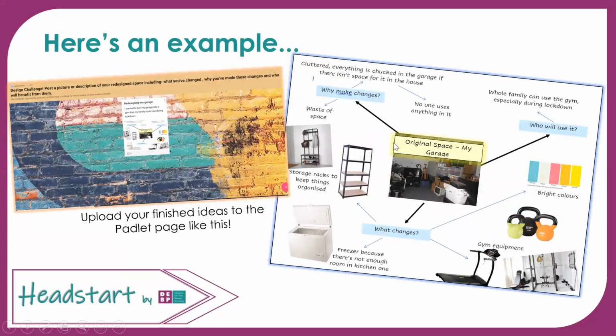So this is one that I did earlier. I chose my garage because, as you can see, it's a bit cluttered. So I said, why do I want to make these changes? It was a waste of space. Everything's just tucked in the garage if there isn't space for it in the house, and no one uses any of this, as you can see.